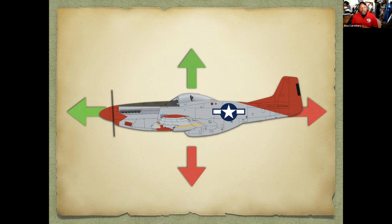Okay. Today we're going to talk about forces. Now, I'm not going to teach you all about Newton's laws and all that in this session. We do have other sessions where we talk about Newton's laws, which are really important. But the biggest thing today, we're going to talk about forces in flight, and there are four of them.